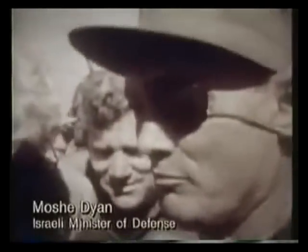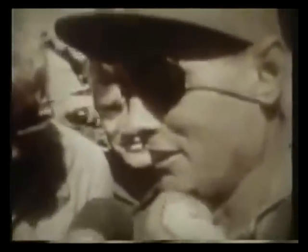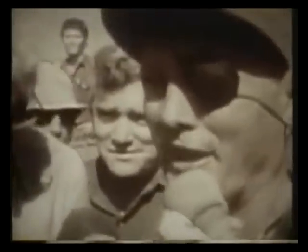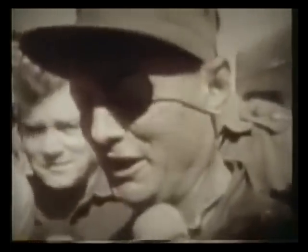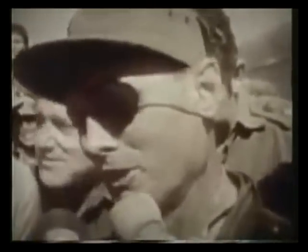How well are the Egyptians fighting you at the moment? Are they more stubborn than before? Yes, I think that they have no ground to complain under their forces. I think they should have very basic ground to complain under their politicians, but I don't think the soldiers should be blamed. No, nothing wrong with the soldiers.